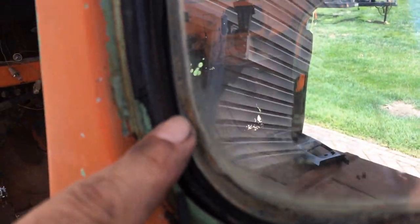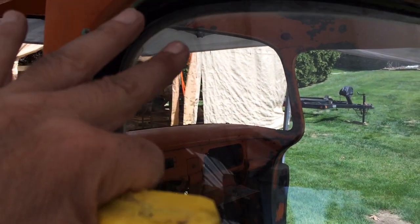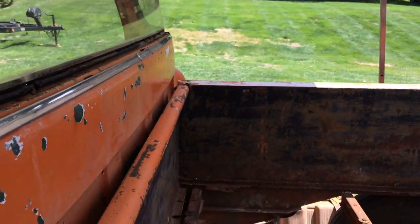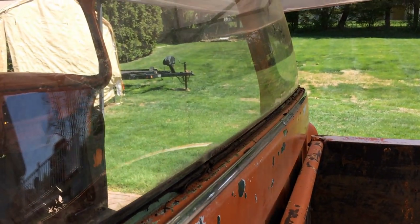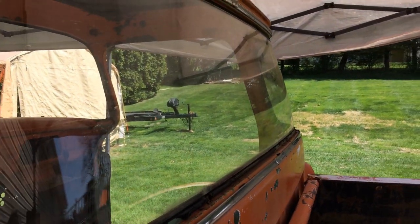So I got the gasket all removed, so you can see the edge of the glass, and that's all the way around. When I push on the corner here at the top from the inside, it moves a little bit. What I don't want to do is have it flop out and land right into the bed and shatter into a million pieces. So I got to think of a way to do this smart without ruining the glass. And I think an extra set of hands is the way to go.